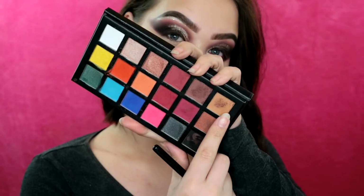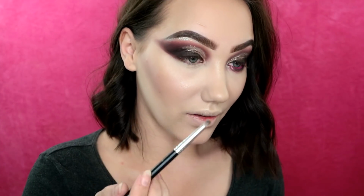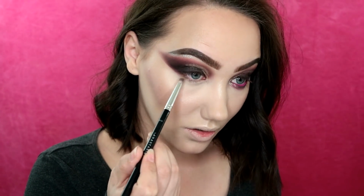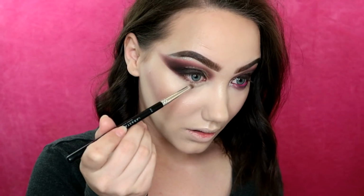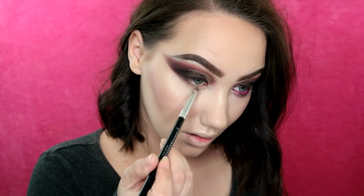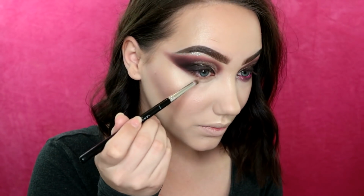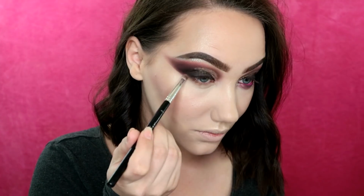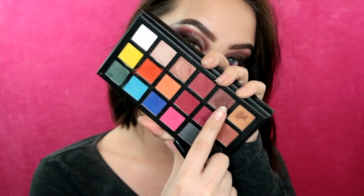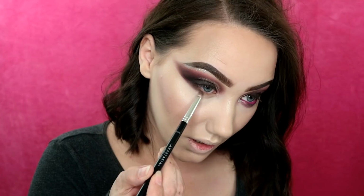I'm going to go in with this kind of mustardy shade first, and I'm just using that on a pencil brush. I'm just going to run that underneath my eye. Just connecting it to that top part as well. That just gives us a little bit of something. Then I'm going to go in with that deep brown that we used first and run that pretty much all the way along.